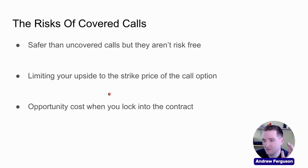Now, some say that's good, some say that's bad. It's never bad taking a profit. You never go broke taking a profit. And we're going to talk about very soon when and when not to sell covered calls to hopefully not limit your upside. But if it does happen, it does give you the opportunity to lock in some profit and hopefully realize a gain. And there's also an opportunity cost when you lock into a contract. You're not actually as free to sell those shares if you wanted to.